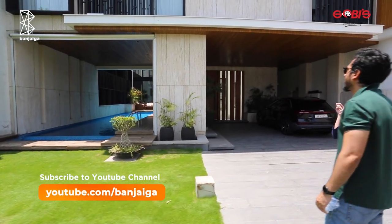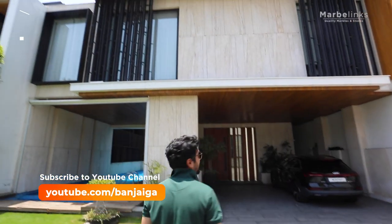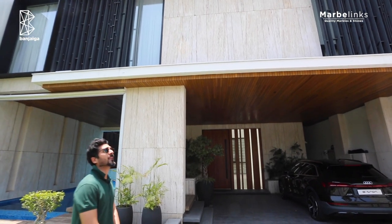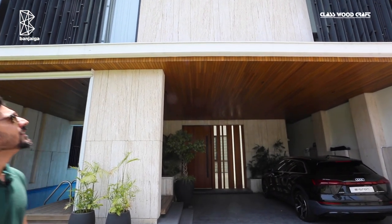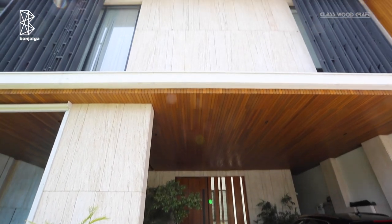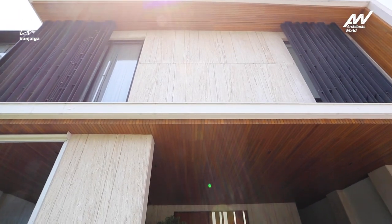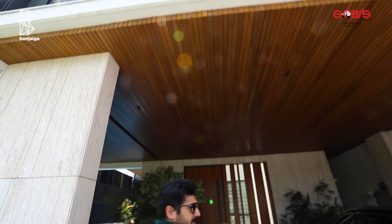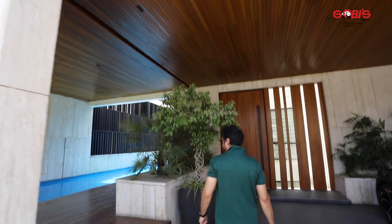Also, one of our favorite materials. I love this material. Yeah, it's travertine. Stone, and really interestingly cut in large pieces. You know, the scale of the stone is very nicely done. It all makes sense. So, should we head inside? Yep, through that massive door.